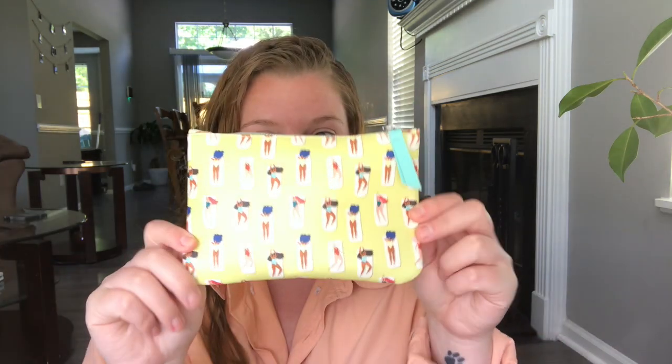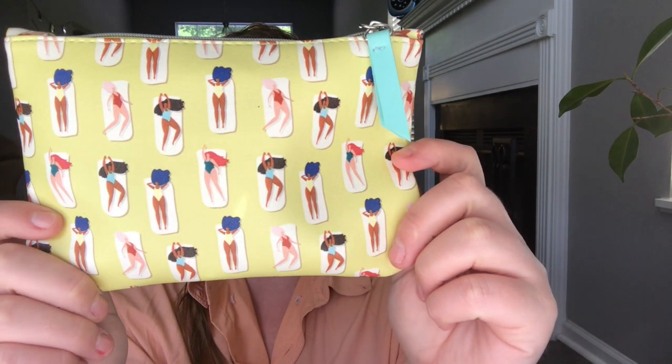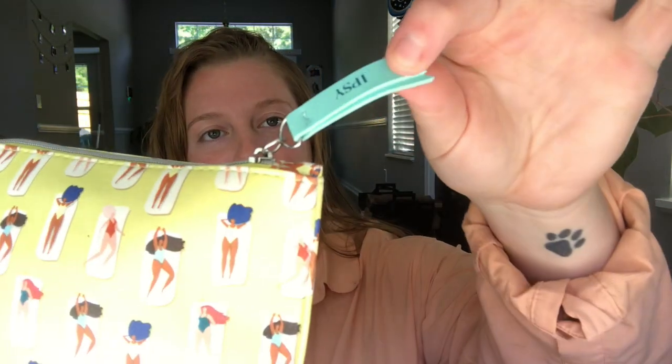Okay, so first things first, I want to show y'all this bag. I think it is so cute. It's definitely perfect for summer, and here it is. It's got a bunch of people in bathing suits laying on a towel, and it's got this blue little handle with Ipsy right there. I think it is so cute. And this is the packaging that you get in the mail, and then this bag is inside of it.